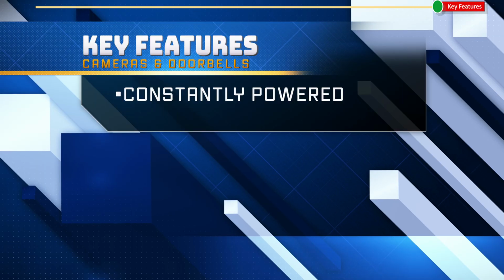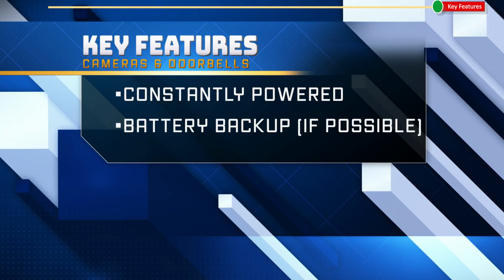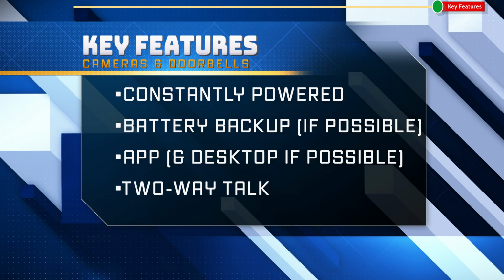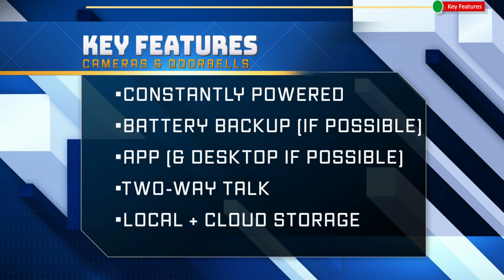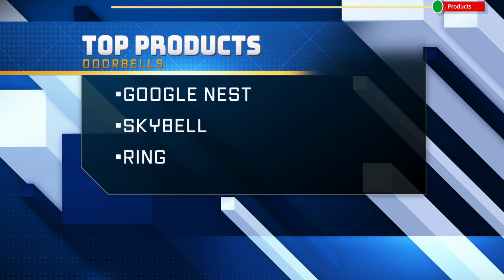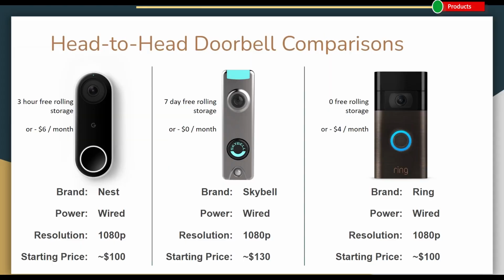But whichever doorbells and cameras you pick, I recommend that they have the following features. It's best that they're constantly powered and, if possible, have a battery backup. They need to have an app so you can easily monitor them from your phone, provide two-way talk capabilities, and provide a cloud storage option. Doorbells meeting this criteria are Google Nest, Sky Bell, and the Ring doorbell. Each are a leader in their own right and can be trusted to do what you're asking them to do. So let's look at these head to head.